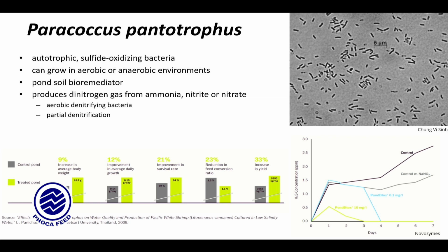But if you have a pond that historically or chronically has hydrogen sulfide issues, or you have black gill, then you can consider using this Paracoccus. And it's also a denitrifier, which helps to get nitrogen out of the pond too. So it has that other benefit.